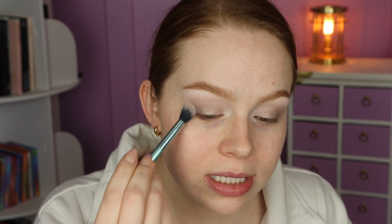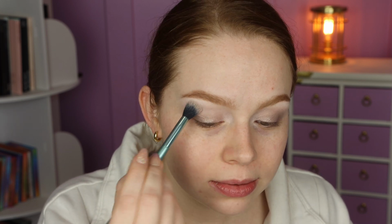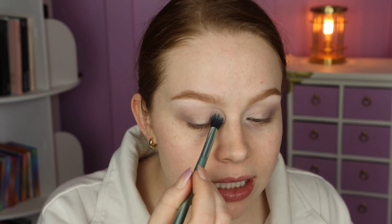And then what I'm gonna do, because I'm very curious, I'm gonna take the set shade and do it on one eye so we can see during the wear test, can you just go in with the creams and will it stay really well, or does it need to be set down? How much of a difference does it make? Because I have pretty dry eyes. Let's just set one side for science. It's gonna be this side. Let's go ahead and move on to the skin.